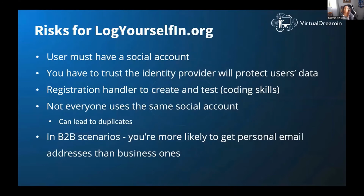So the risks for social sign-on. This one might seem obvious, but the user must have a social account, right? But from an architectural perspective, you have to figure out, how do you want to handle that then? Do you only want to set up social sign-on for a single social provider, like just Google, or should it be Google and Facebook, or do you want to also include Twitter? Because you'll have to sign up each and every one of those authentication providers.